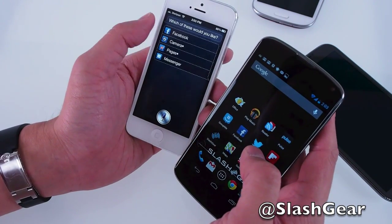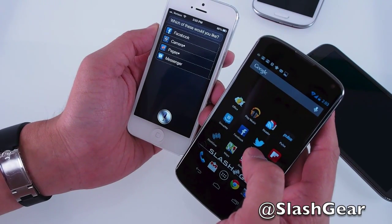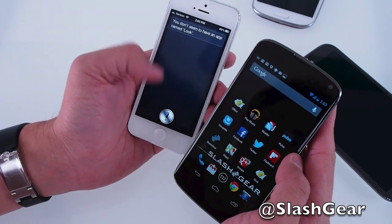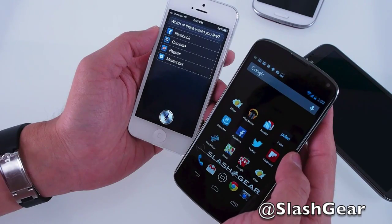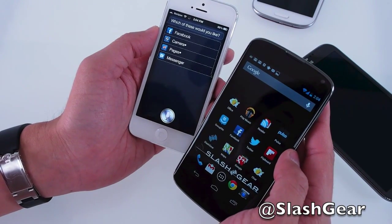Which of these would you like? Facebook, camera, pages, or messenger? Facebook. You don't seem to have an app named Look. Facebook. Which of these would you like? Facebook, camera, pages, or messenger? Facebook.